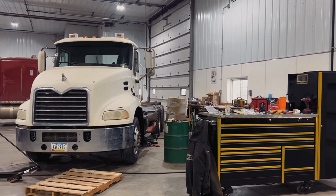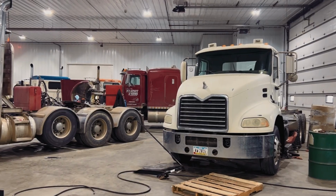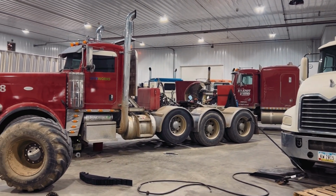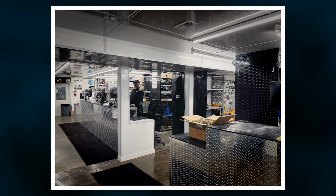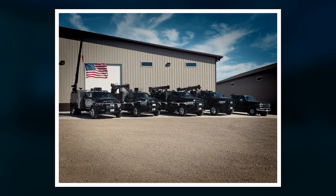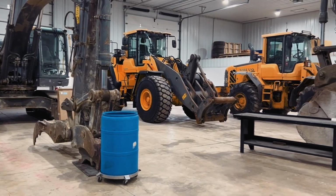It was a 180 by 80 foot shop, 3 big bays for multiple machines and trucks. In 2015, we added on another 180 by 90 to move into the truck industry and get more room. Of course, we got more employees and added a couple service trucks in that period of time.